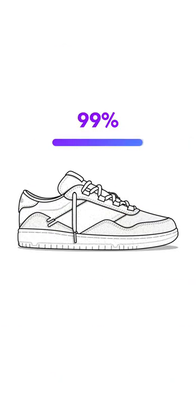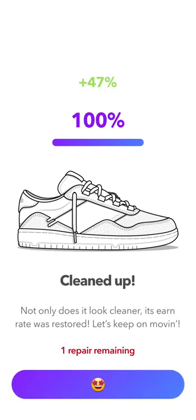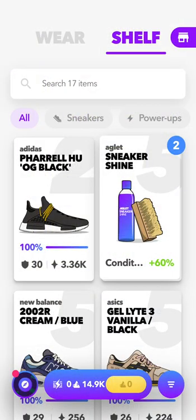You can see, my shoe is now 100% clean. I can use that one to repair my shoe again, because it's supposed to be used for 60% strength. Okay, so that is that.